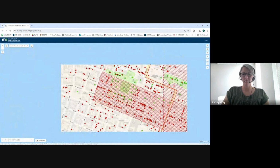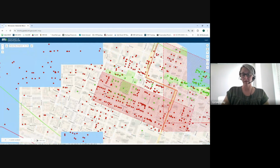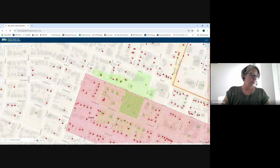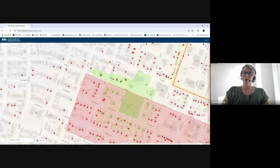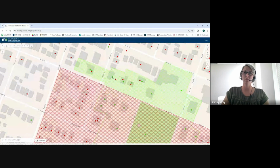So for the first time in the history of the Minnesota SHPO, you have all of this information graphically available to you. And through this map website, you can zoom in on a property. When you click on it, as we talked about before, you will see a box that talks about the property, that's just the basic information.